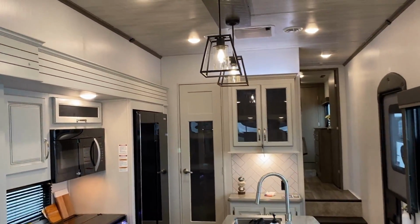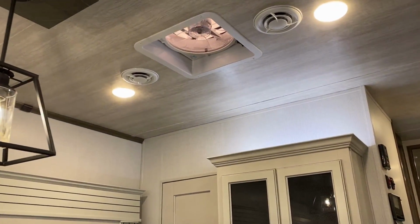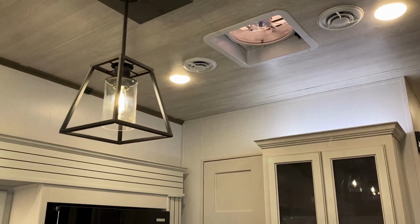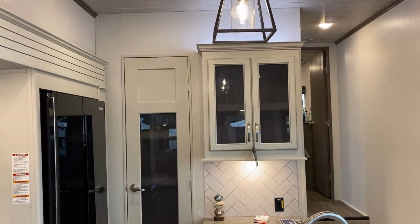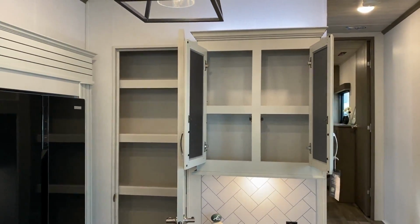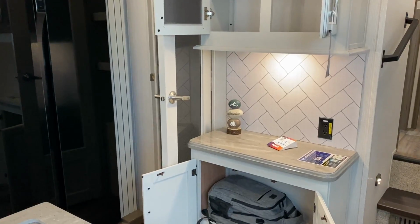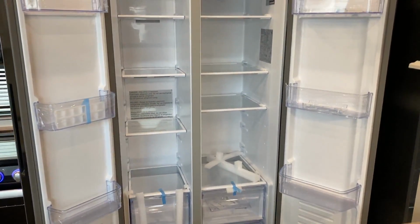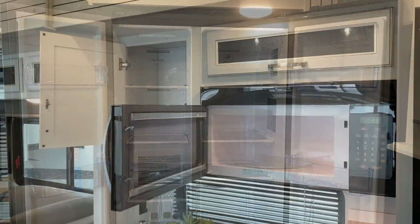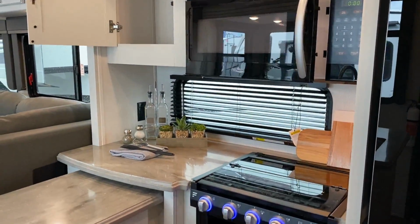Up top here, you've got that big rain-sensing Maxx Air style XL vent fan. Great if you're cooking up a storm or you just want some great airflow coming in through all these windows. And then we start kicking open all the storage. And this is like a classic sofa and kitchen slide. I've seen things like this in the past, but I haven't seen something like this recently in the modern RV market. And the way it kind of wraps around and gives you storage all the way around here is very, very cool.